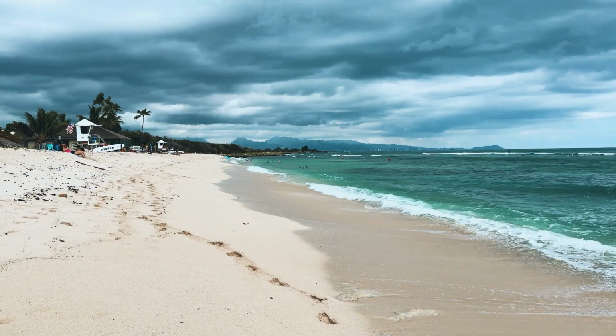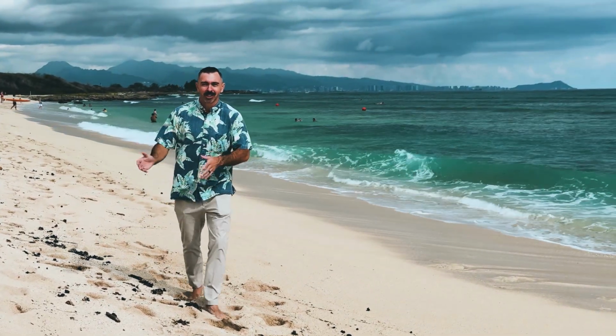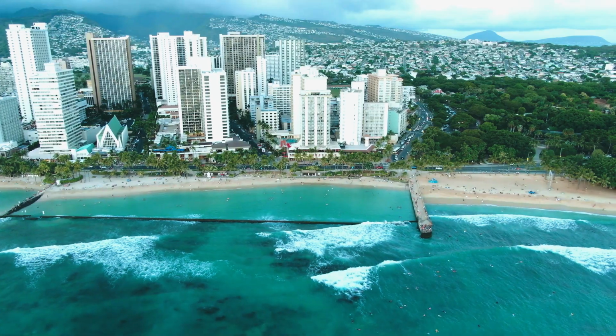Now, one of the things is this place is called Ewa Beach. It's actually one of the only places in Oahu that has beach in the name. But to be quite honest with you, the beaches are nice, nothing like Kailua Beach or even Waikiki Beach. But this is one of my favorite beaches in Ewa, which is called White Plains.